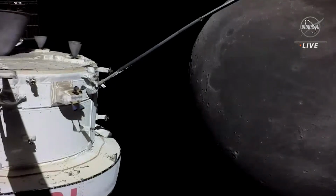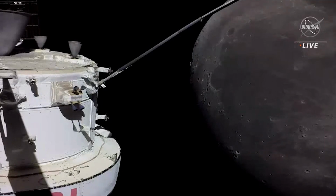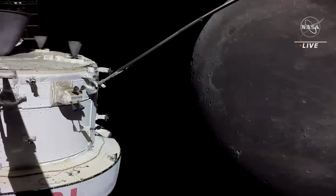The next major milestone that we're tracking here in Mission Control Houston is the Go, No-Go poll. During this poll, NASA Flight Director Judd Freeling will go around the room and poll each of the flight console positions to ensure that all is looking good ahead of today's burn.